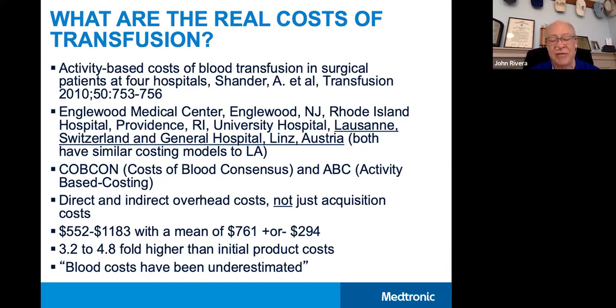He and other physicians, both at Rhode Island Hospital, that's Dr. Joseph Sweeney, as well as university medical centers in both Austria and Switzerland, did what was called activity-based costing. So if you will, imagine having a stopwatch and a video camera and following that unit of blood throughout the hospital, watching every step that's happening, timing what is happening, and figuring out the cost for that time, including the individuals manipulating that process. Well, in reality, what they identified was the true cost of blood is actually 3 to 5 times the acquisition cost.